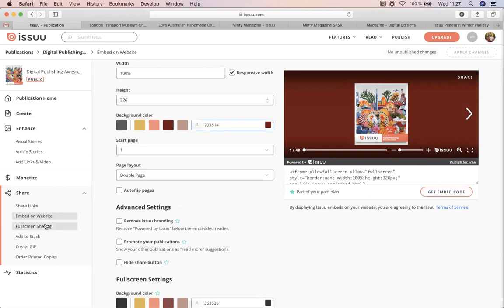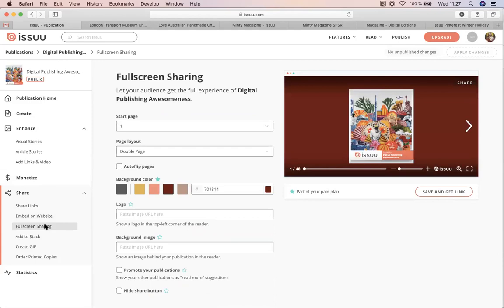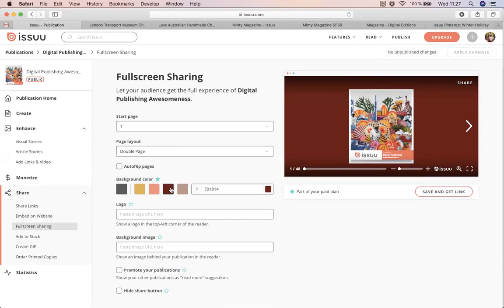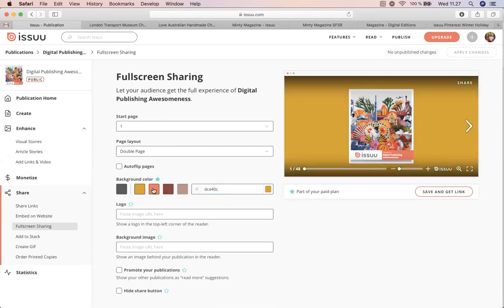Then shareable full screen reader link. It is the one that works very well for your newsletters as well as for your social media posts. And this can be created here. So again, you can change the appearance of how you want it to look like. You can again add your logo. You can promote your publications. And here, when you click the link, you can save it and get it, and then you can use it for your communication channels.